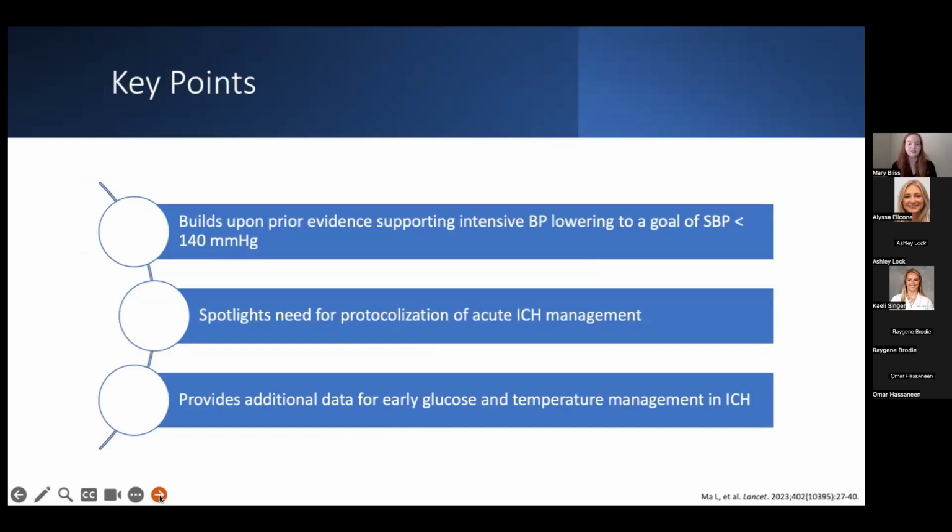So overall, the study builds upon prior evidence to support intensive blood pressure lowering to a goal of less than 140. And it really spotlights the need for actual protocol development in acute ICH, like we already see with our acute ischemic stroke patients. And it also provides some very much needed additional data for glucose and temperature management that is specific to the ICH. And overall, it really is a good reminder that maybe we should be a little bit more focused on glucose and temperature management earlier on, because our time goals for these were as soon as possible and within the hour. So that could very much be within the emergency department. But we oftentimes are only really focused on blood pressure control and bleeding reversal.